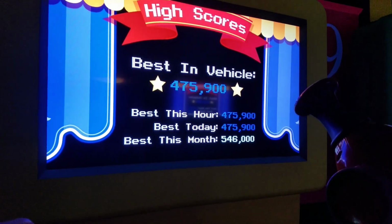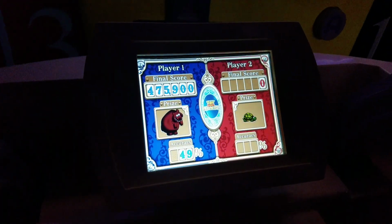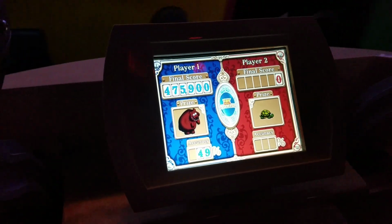I mean, how do you get 546? I would have to get an implant to do that good. Like a robot implant, but all right, let's go on Alien Swirling Saucers.